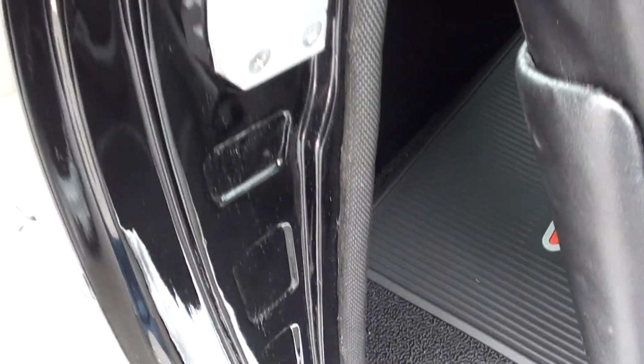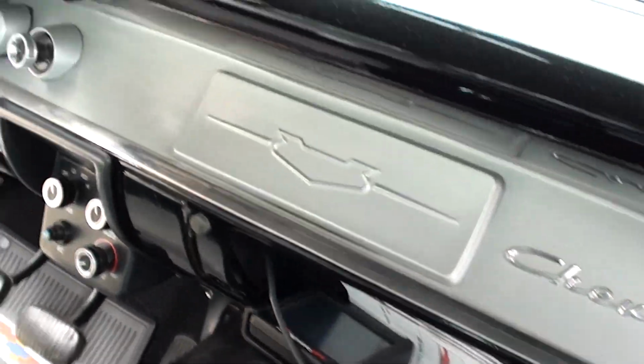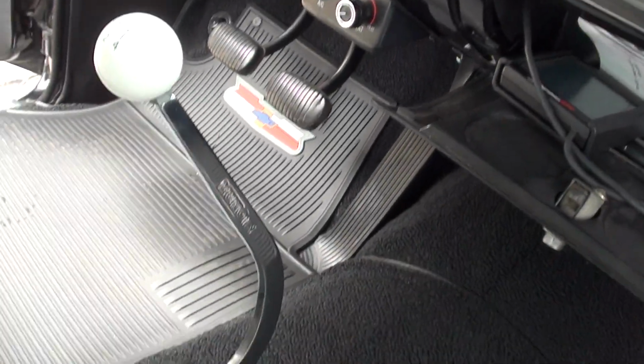One of my favorite interiors. I love the Delray. The Delray is my favorite. But I like this interior too. They're just different. They're just cool. And all this stuff is new. Oh, radio is mounted under here. Again, we'll take a look at that speedo. I think it's just on a clip. If I remember right, those are clipped in the back.